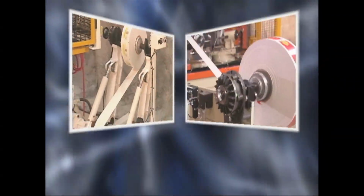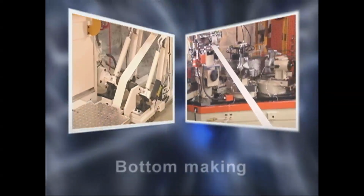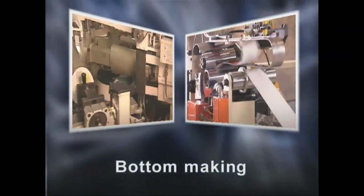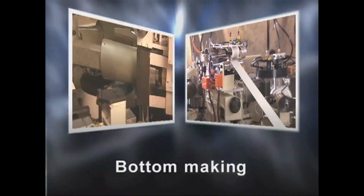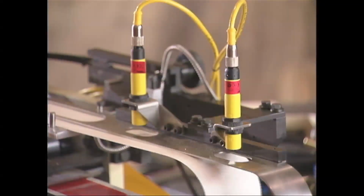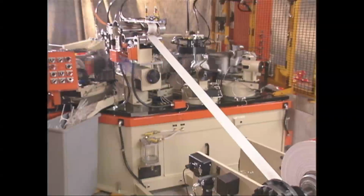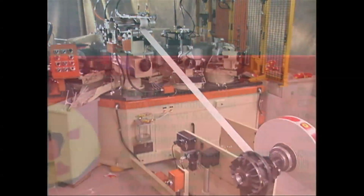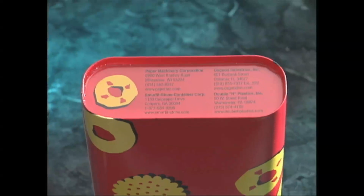As the sidewall blank is processed, bottom stock is fed from a roll into the servo-fed bottom maker. At this station, the bottom blank is punched and placed on the end of the mandrel. If a roll splice is about to pass through the bottom maker, a photoelectric eye detects the splice, then automatically advances the roll to avoid punching out a bottom with a splice. The machine can also be configured to register printed bottom stock.